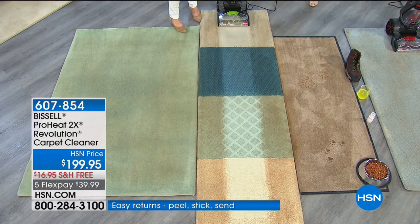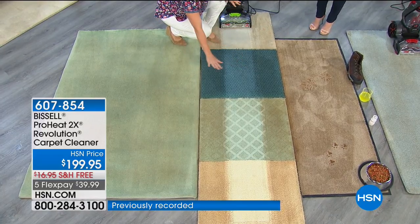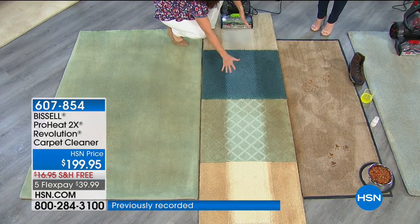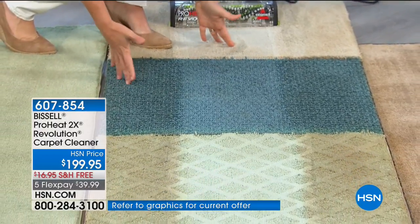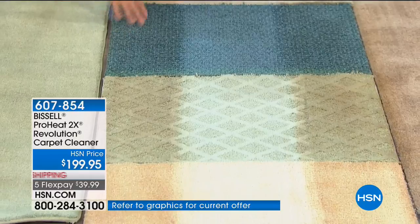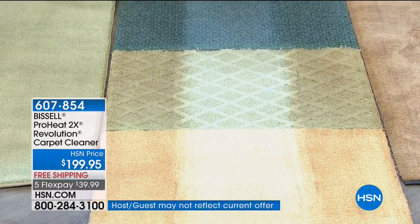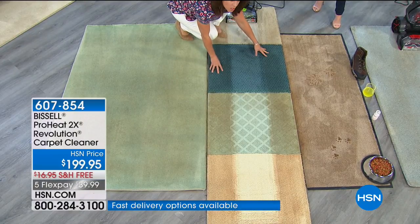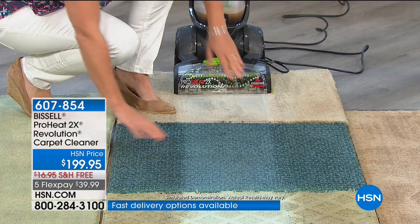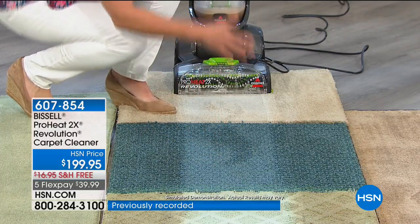Here, because you have transformed one, two, three, four different types of carpets. And look, any kind of carpet that you have, we've got a Berber, we have a high pile, we even have these lighter colors. If you can't remember the last time you deep cleaned your carpet and you're getting those smells right now going into summertime and you're trying to spring clean, you've got to start from the bottom up. Look at all the oil, the dirt, the grime that our shoes bring in and leave behind, and this is what you're going to be able to get with the ProHeat 2X Revolution.